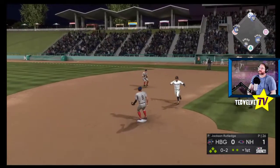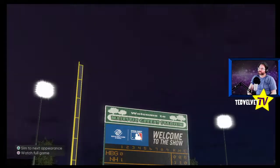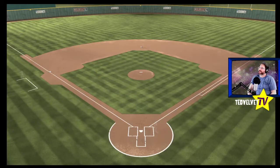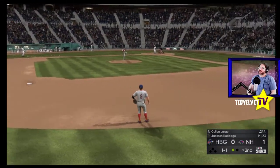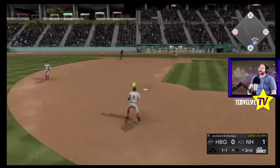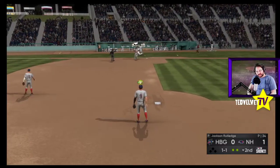Is he going to get out of this? Over to first. He does get out of it, and the inning is over. In MLB 20, though, I got to game six of the World Series right before this started, and I think you saw that. I don't know. And we lost in game six, but that was fun. I was with the Mets. Thought that was a bad throw.